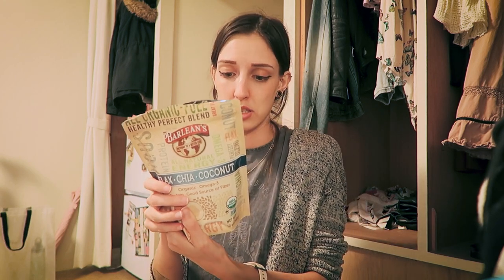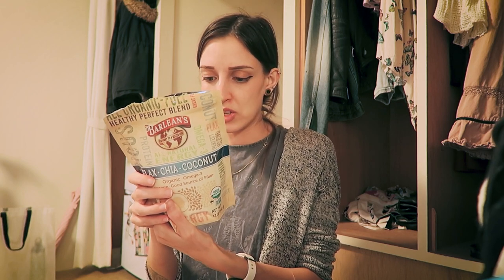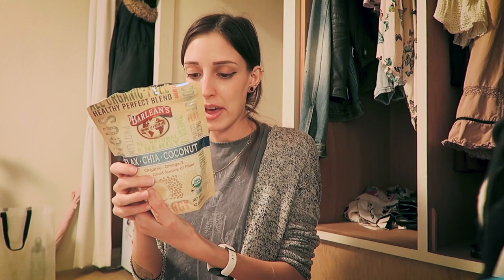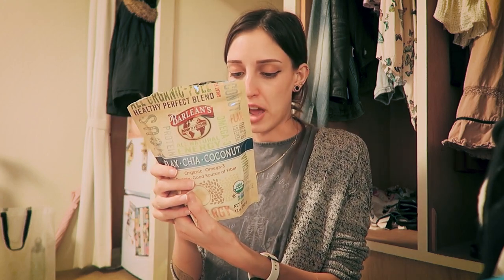It just says blend. Sprinkle into oatmeal, smoothie, juice, salad, yogurt to add flavor and texture, or enjoy straight from the bag. To ensure freshness, refrigerate after opening. That's good to know, because I would not have done that.